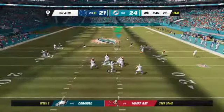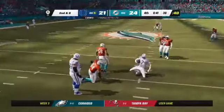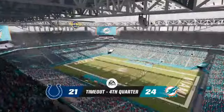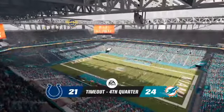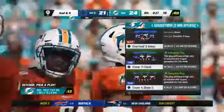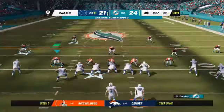Now Wentz. He'll get just a yard on the scramble. It's 2nd down. The Colts going to use the first of their timeouts as he'll stop it with 27 seconds showing on the clock. Here's 2nd and 9.